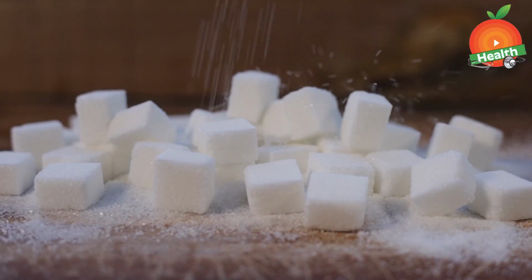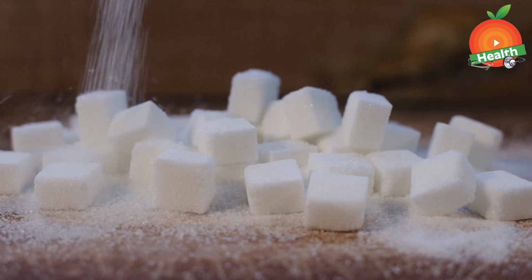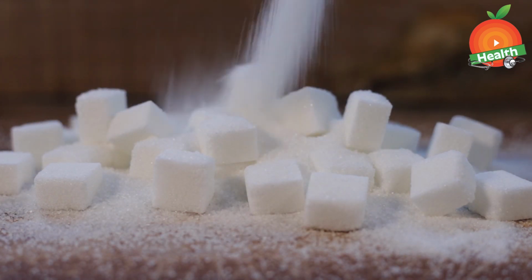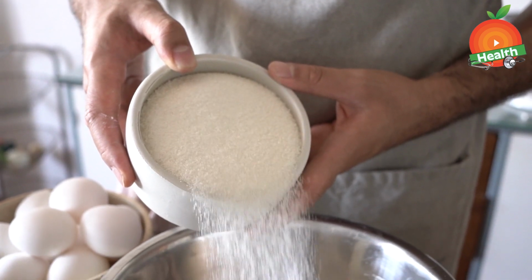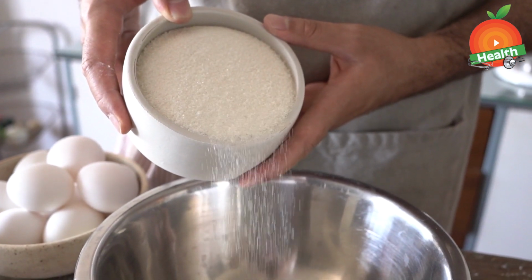Next is cut on sugar. Excess intake of sugar and sweeteners can damage the liver as they increase the pressure on it. As the liver turns sugar into fats, excess intake of sugars can put pressure on the liver. Intake of high sugar can also lead to high cholesterol levels in the body. In the long run, it can also lead to fatty liver diseases.